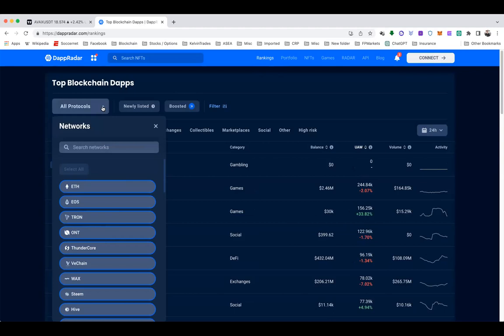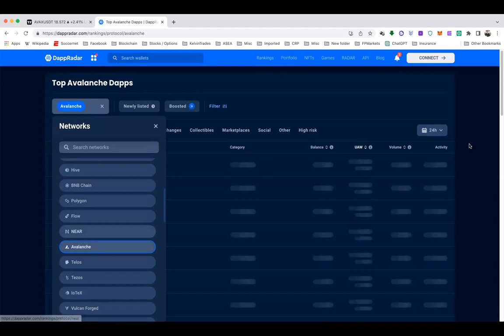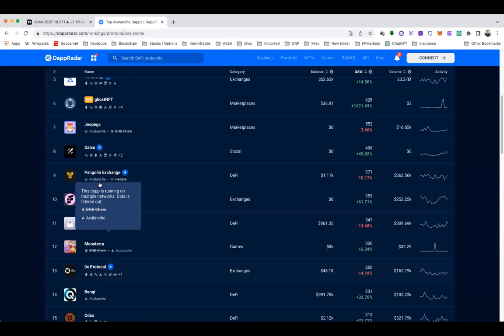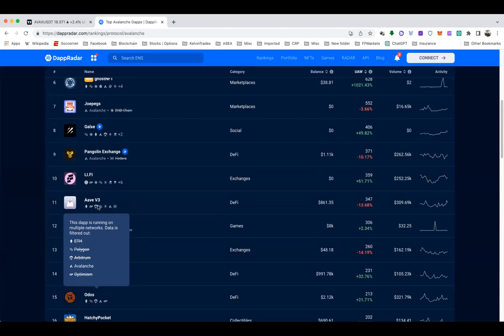Okay. Right, let's say, for example, you want to find Avalanche. So these are the projects, the applications they are building on AVAX. I don't know whether the lists are 100% accurate, but this is where I go to do my research.